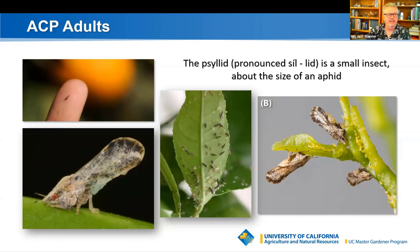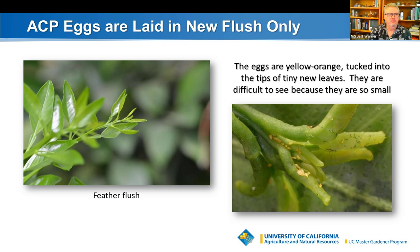There's nothing else that does that. And so we want to inspect your citrus regularly, especially when there's new growth on there, because this insect only lays eggs on that new growth. It's because the young, which I'll show you right here, well, here's the new growth. It's called feather flush. And you can see on the right picture, little tiny eggs.